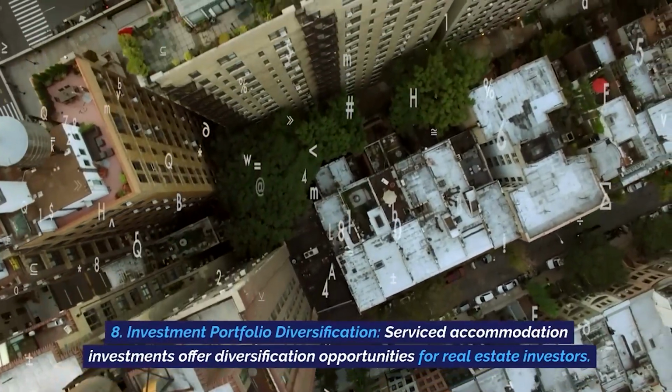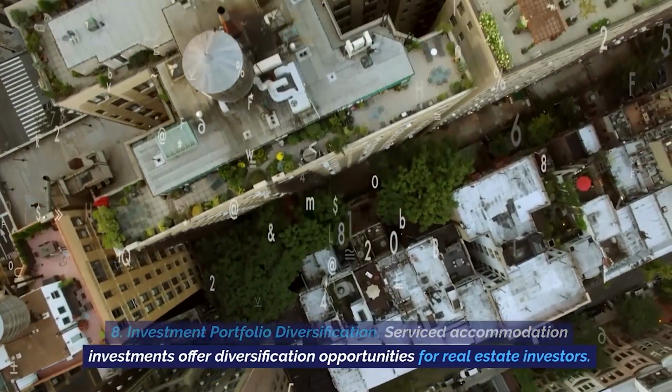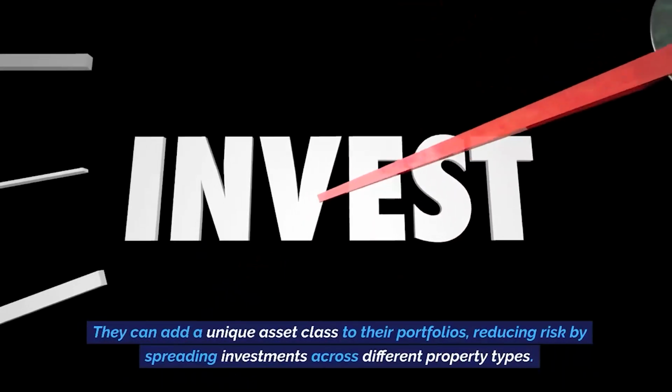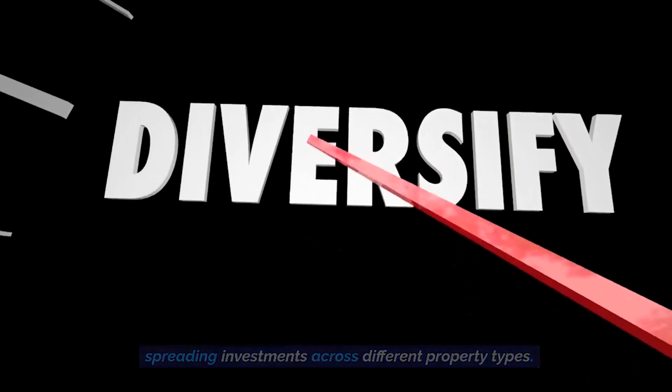Serviced accommodation investments offer diversification opportunities for real estate investors. They can add a unique asset class to their portfolios, reducing risk by spreading investments across different property types.